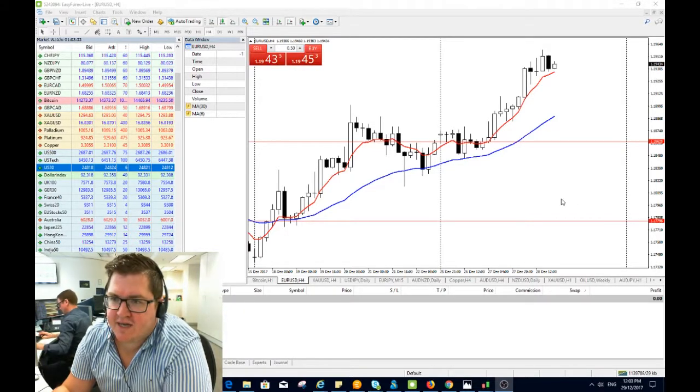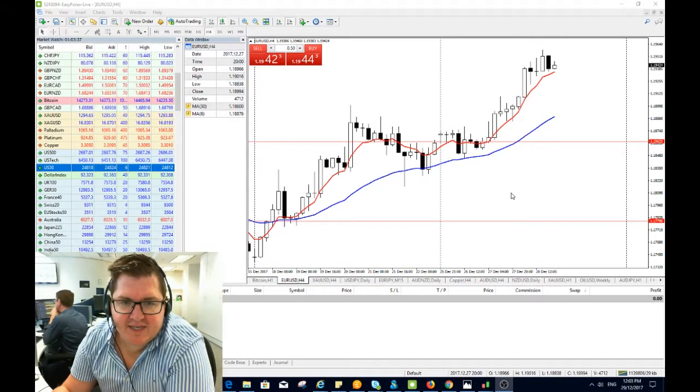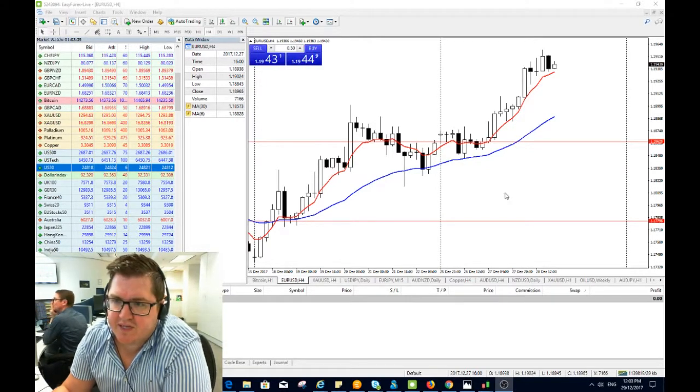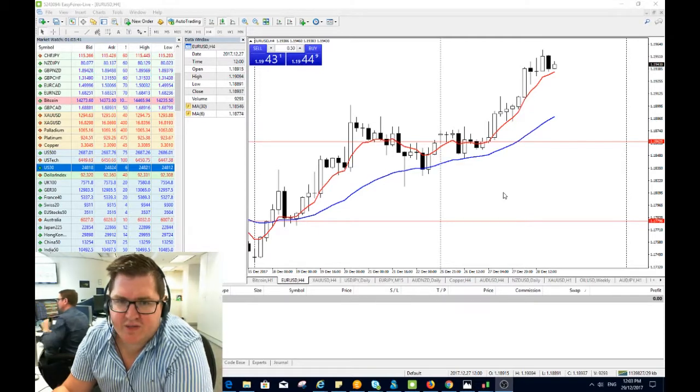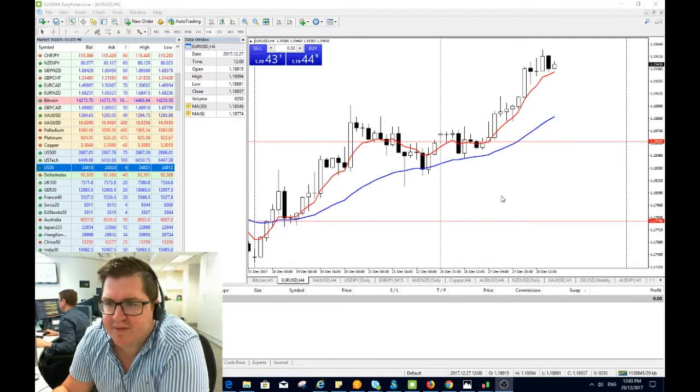We've had some continual sell-off here in the US dollar. This is day 4 of the sell-off. The market has been slowly burning lower here on the US dollar, new lows on the US dollar index. There are a couple of reasons for this. There's US dollar selling for month-end flows.